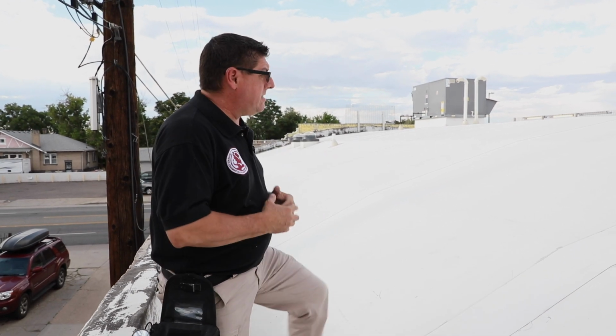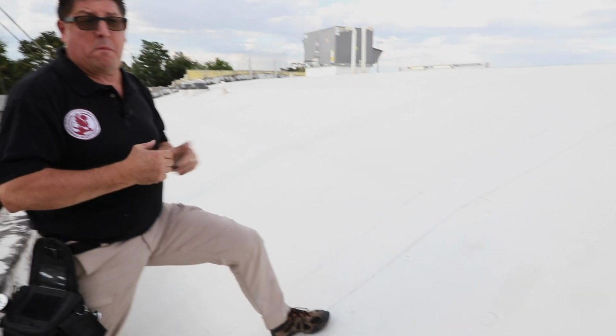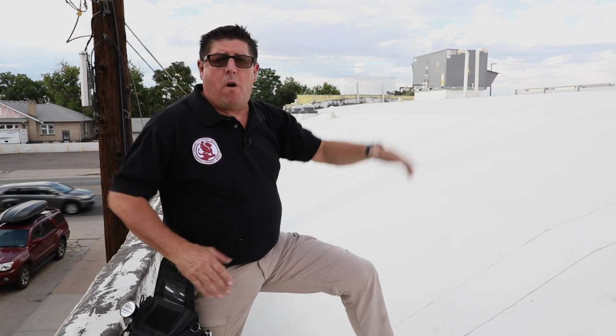A roof like this is adhered. You can see the little dots. The little dots are for the adhesion points. And then this roof is thermally set, which means that it was heat glued down, so it's not going to move. By putting the roof over the edge like this and creating the barrel, it allows the seams to not be in the line of water traffic.